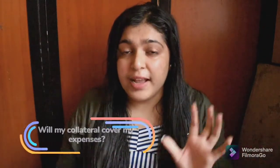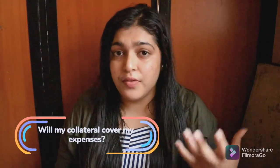So let me give you an idea, if you don't know, about what happens depending on your collateral value. My collateral's market value, that is the value people give when they come for a survey, was around 48 lakhs. And the true value, that is the value that the bank considers, is around 5 to 7 lakhs less. So the estimation of true value was around 43 lakhs, and the amount that the bank could provide after considering the true value was around 39 lakhs.